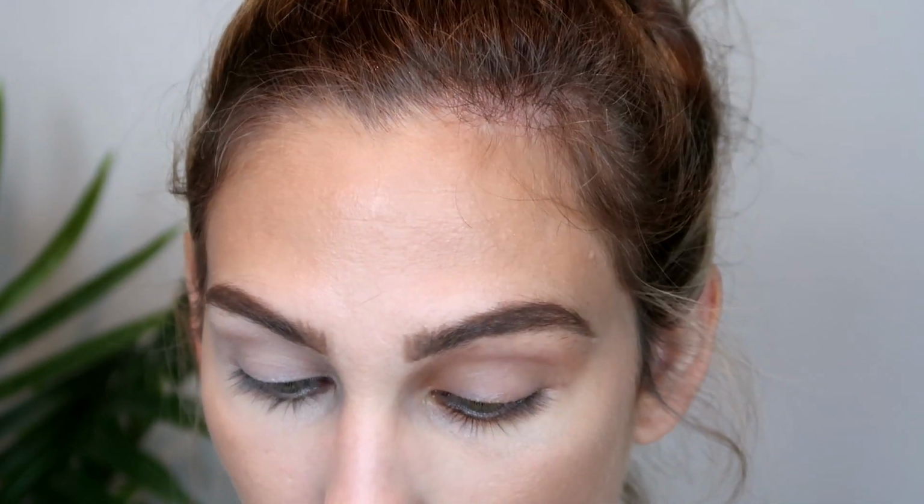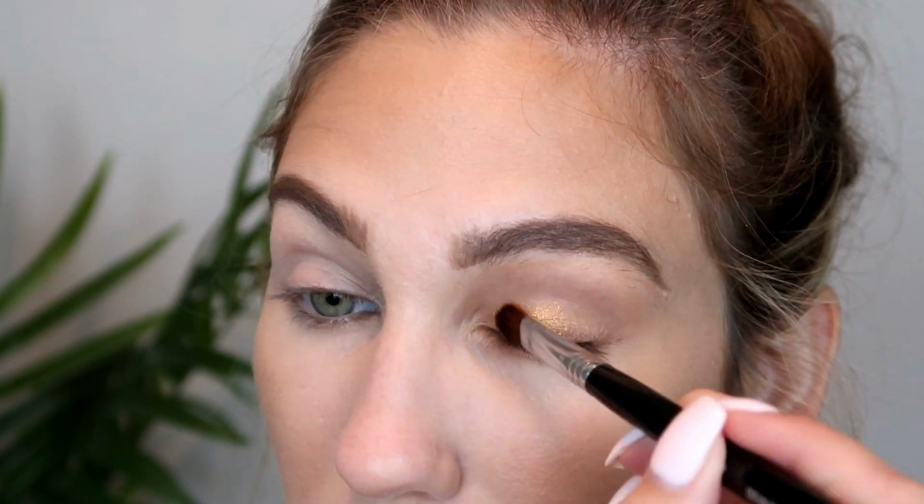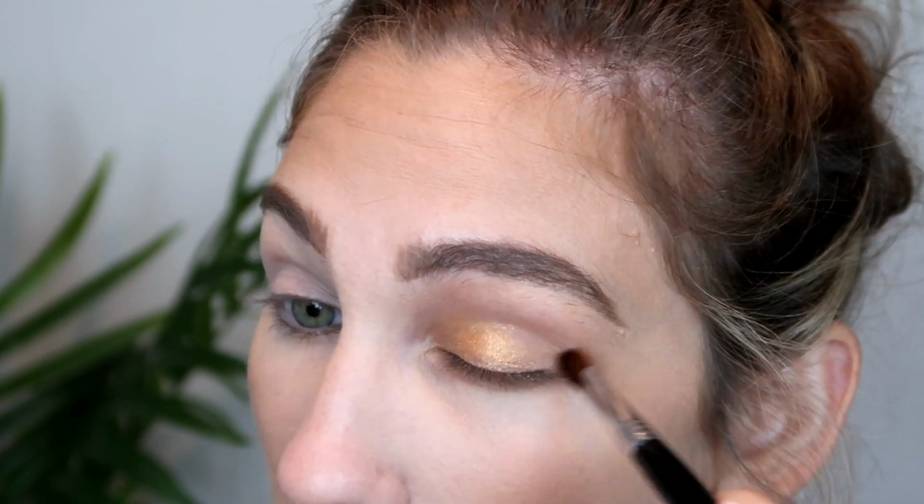Next up, we're going to do Tangerine Dreams. I'm using another Sigma E58 for this one, and again I'm going to first use a dry brush. I'm going to have to switch eyes pretty soon. This lid is kind of getting like, hey girl, what we doing, boo?